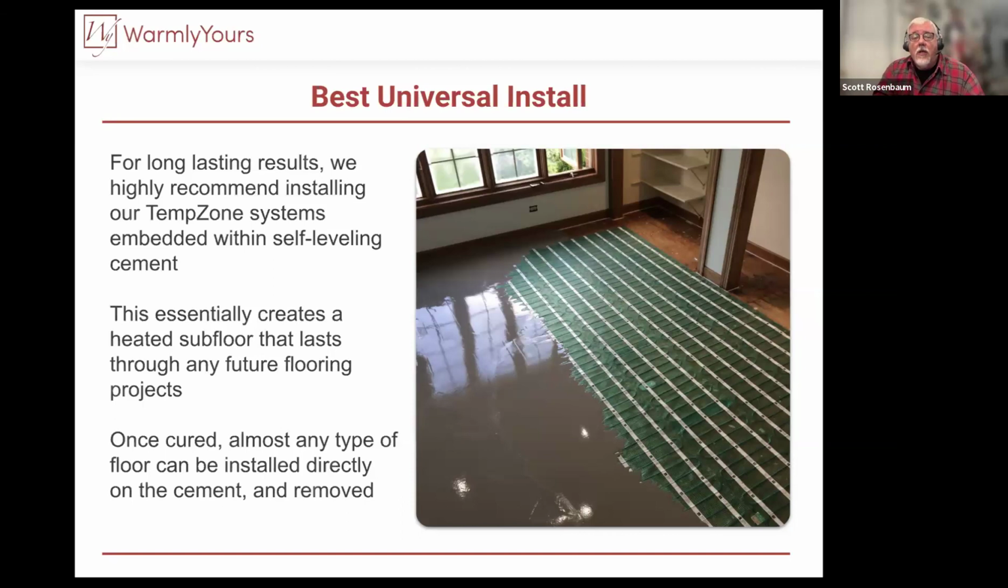And most LVTs require that you have a half-inch space between the wire and the flooring. So that's where you would put in a half-inch layer of this self-leveling, and that's going to give you a nice flat floor. That is a requirement for many LVT floors. It's also going to give you the half-inch spacing to keep the wire away from that floor.